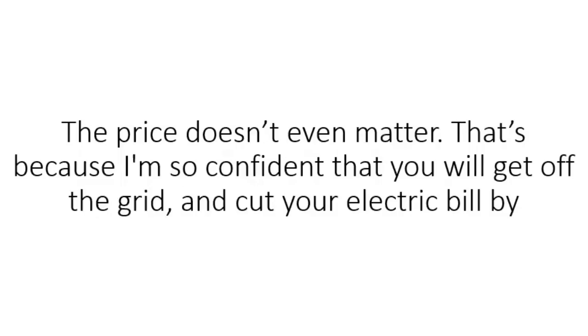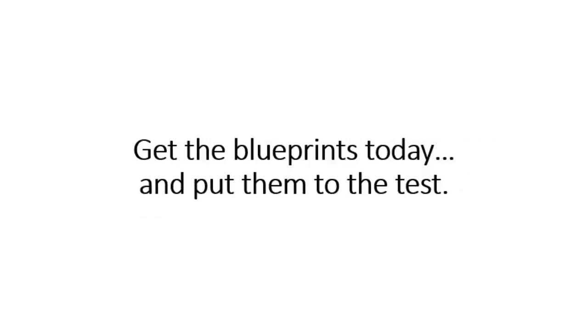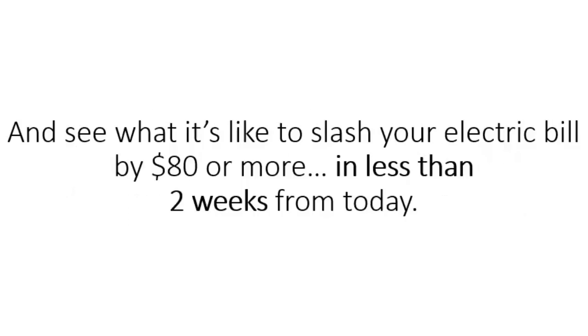The price doesn't even matter. That's because I'm so confident that you will get off the grid and cut your electric bill by at least $80 a month. You're protected by my no questions asked money back guarantee for a full 60 days. It's simple. Get the blueprints today and put them to the test. See how easy it is to make your own electricity with your 3D solar panels. Watch as your power meter slows down the moment you plug your first panel in, and see what it's like to slash your electric bill by $80 or more in less than 2 weeks from today.